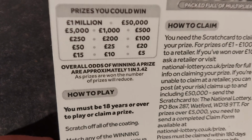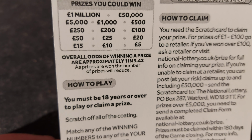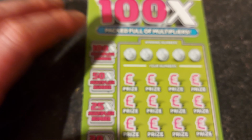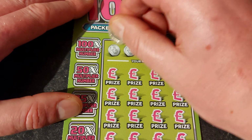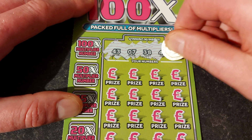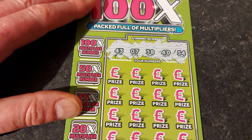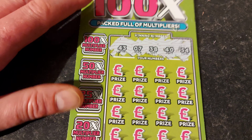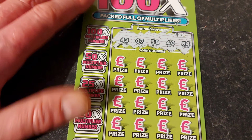Done a couple of these videos before. One in 3.42 chance of winning, prizes evenly spread out. So without further ado, let's see what our numbers are. 43, 7, 38, 40, and 54. And the way I do it is I scratch all these off and then I'll do the multipliers at the end and see how we get on.